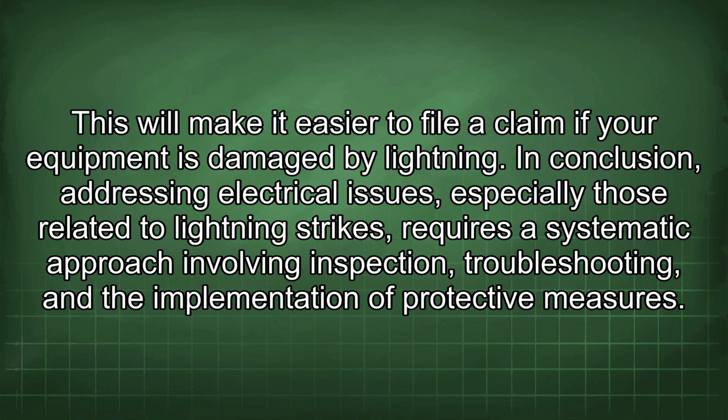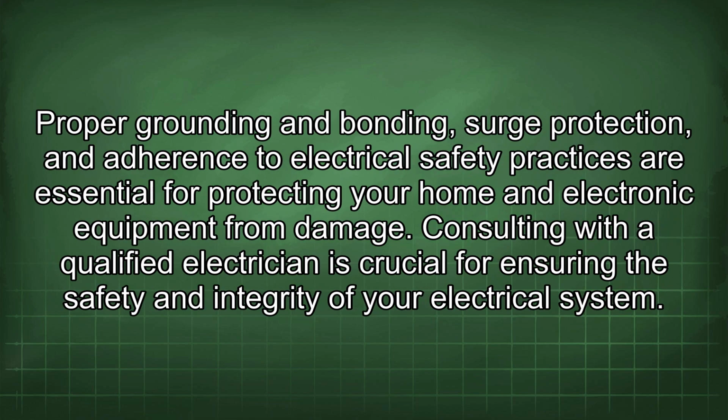In conclusion, addressing electrical issues, especially those related to lightning strikes, requires a systematic approach involving inspection, troubleshooting, and the implementation of protective measures. Proper grounding and bonding, surge protection, and adherence to electrical safety practices are essential for protecting your home and electronic equipment from damage. Consulting with a qualified electrician is crucial for ensuring the safety and integrity of your electrical system.